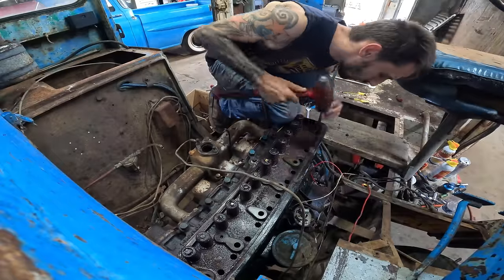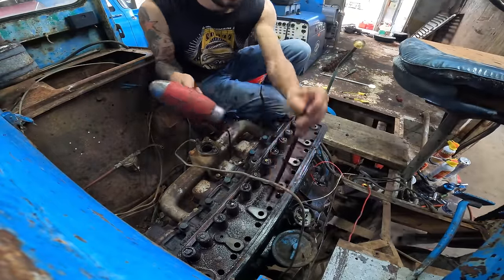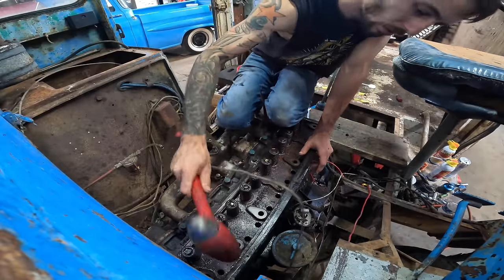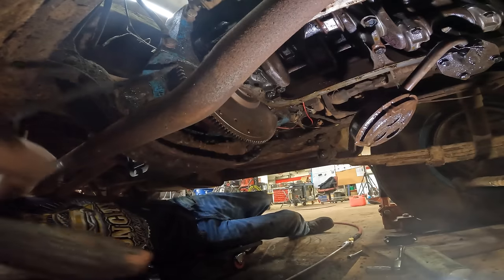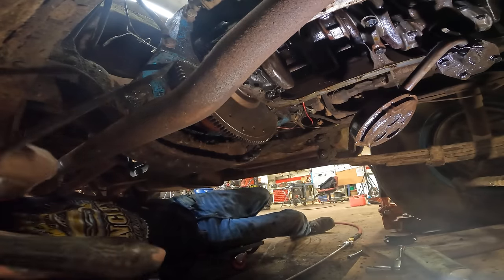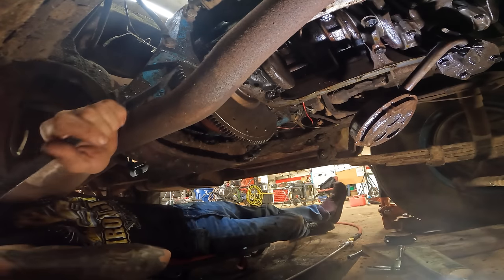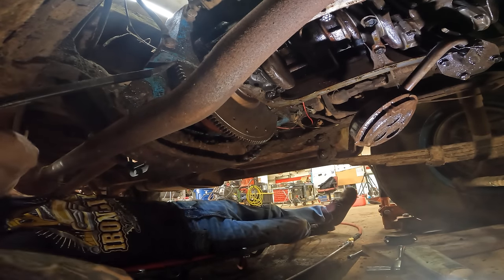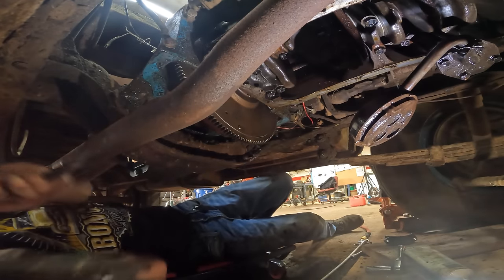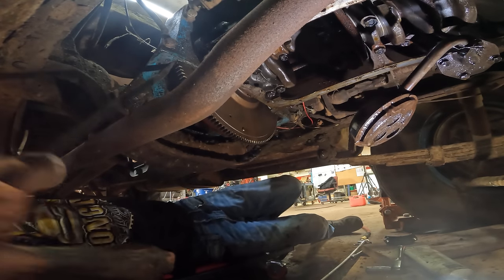I already got a push rod that I kind of cleaned up for that, so maybe we'll do that before we go back down. We'll tap all these downward. Smashing knuckles. Got a little tight at the last second. All it's doing is pushing them rust rings out. They're so soaked in oil, it's not going to hurt anything mechanically.